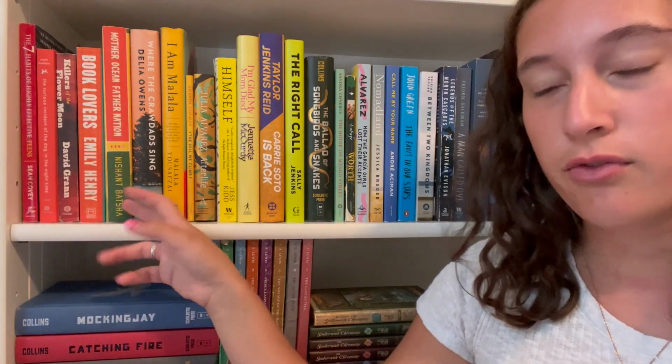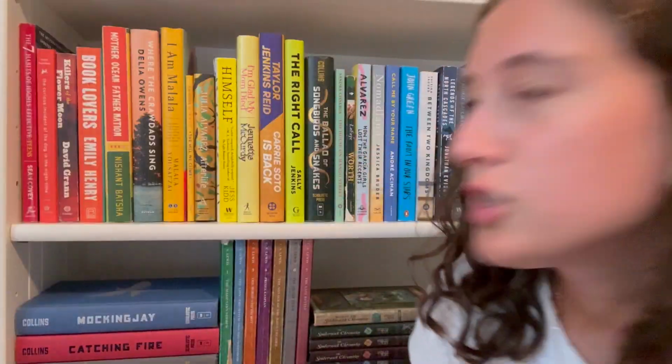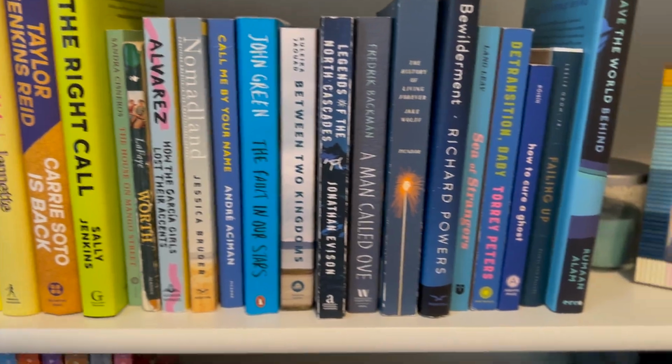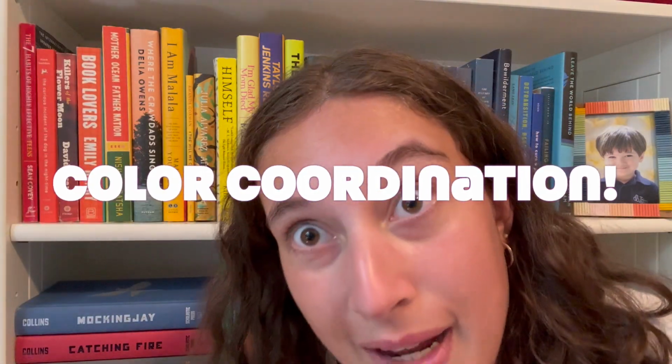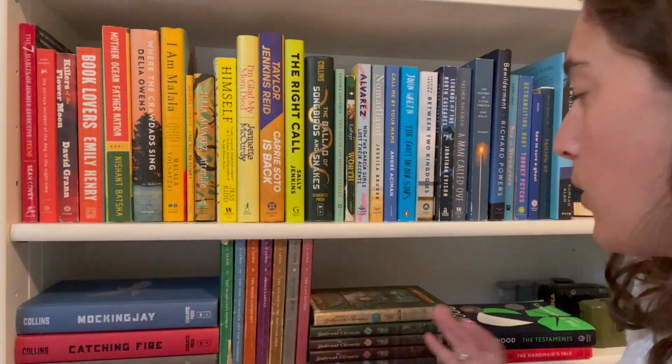I hope you enjoy this up close and personal shot. I'm gonna start here at the OG bookshelf. Not gonna give away the new bookshelf yet. This is what I've had since I was a youngling. So as you can see, the top shelf is color coordinated. I love color coordination. I color coordinate my closet. Gotta color coordinate the books. It just looks so beautiful. And then on the next shelf, we have series.